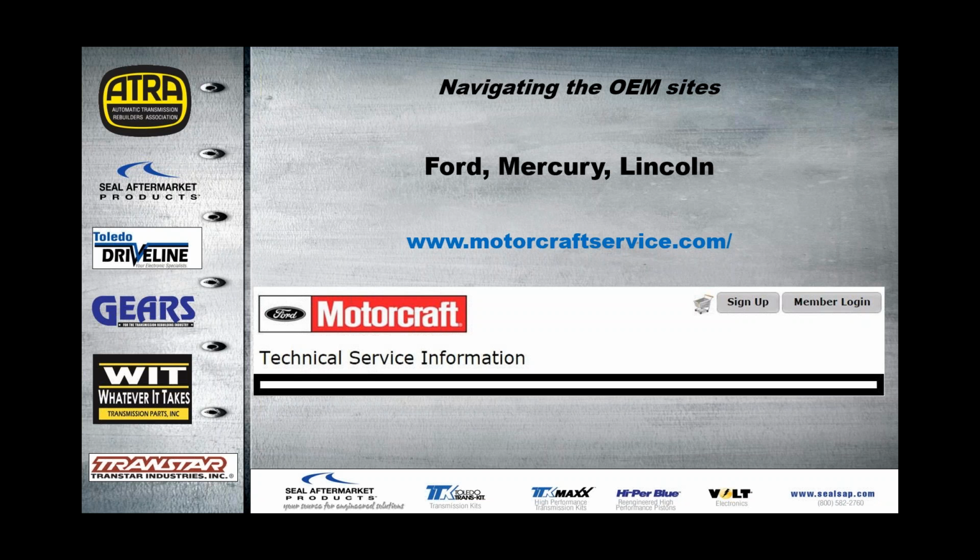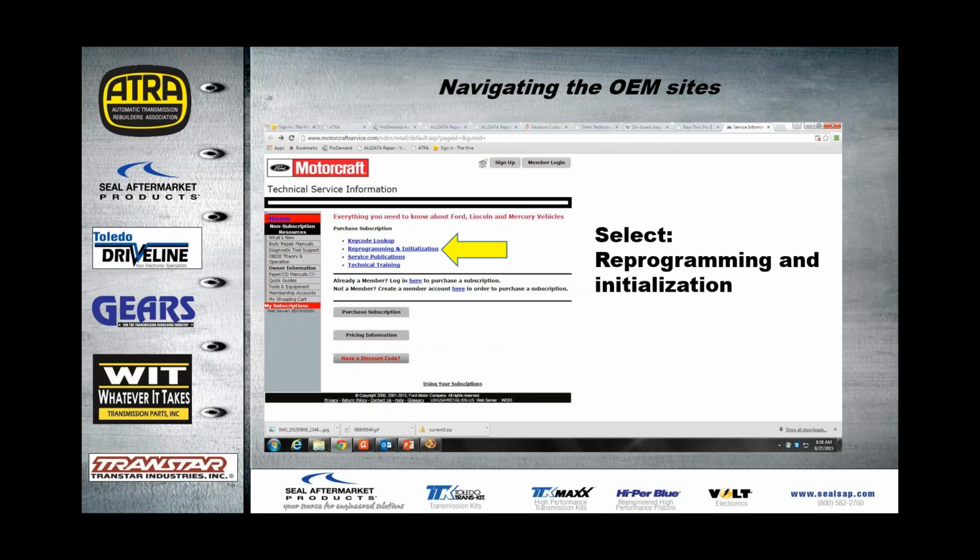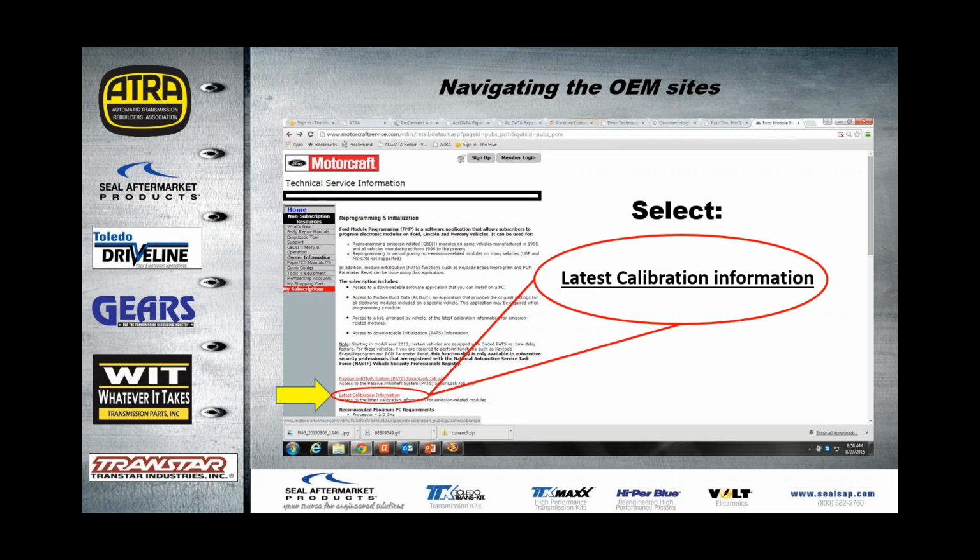Okay, Ford, Mercury, Lincoln. They're all covered under the motorcraftservice.com website. If you click on this link, it will bring you to the Motorcraft site. And on the Motorcraft site, we're going to go directly to the main page. And on the main page, we're going to select reprogramming and initialization. Now, once we hit that selection, it's going to take us to the latest calibration information.